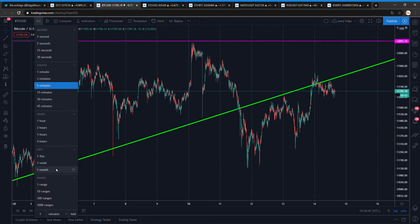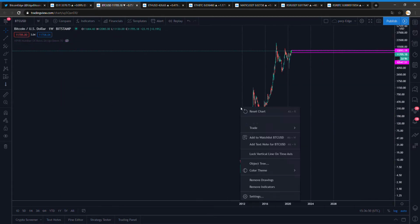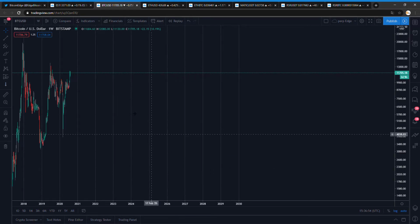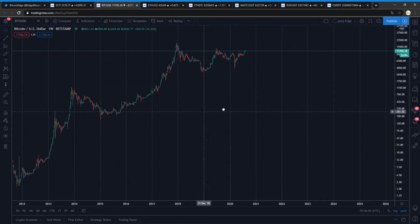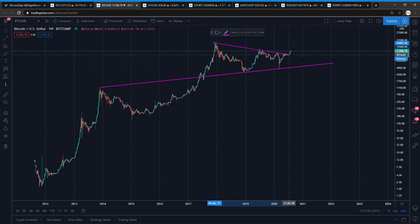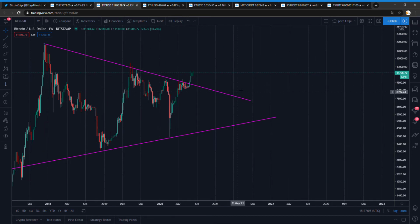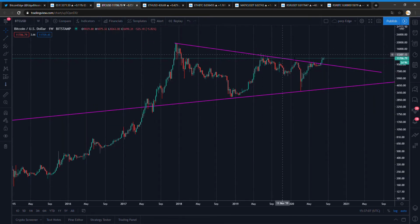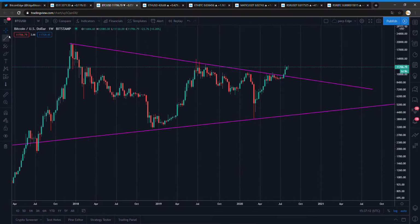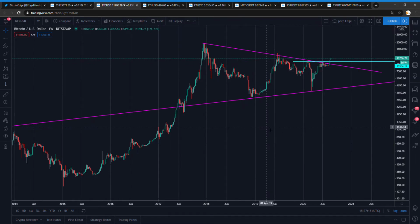Let's zoom out to the weekly. Just draw everything. Remove drawings. Draw everything again. So this is what we have. This perfect break of this trend line, tapped it a couple of times. So what we did as well was we broke, let's say here, that horizontal resistance.